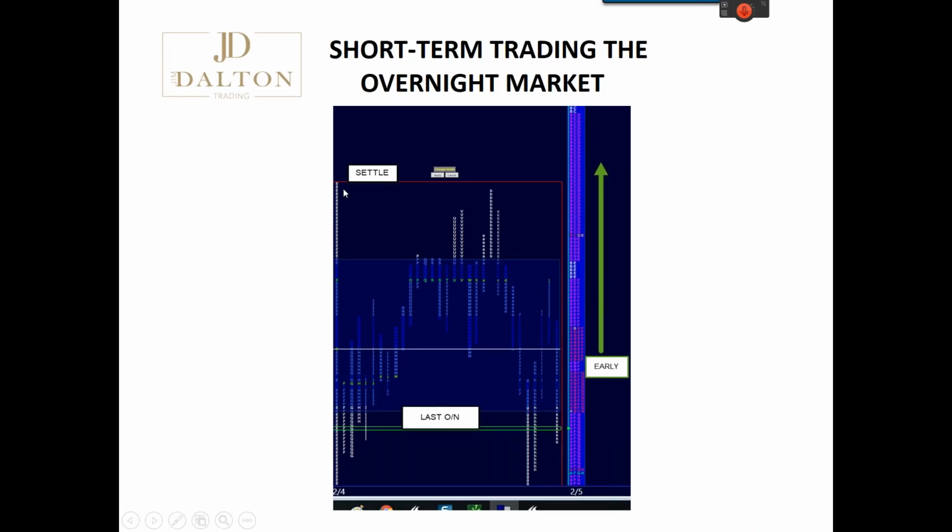The market then sold off. Look how far the market sold off right after the settle, all the way down to here. My guess is there was some earnings release after there. So the market sells off, rallies, sells off again, rallies, sells off again.